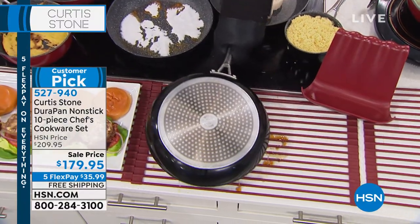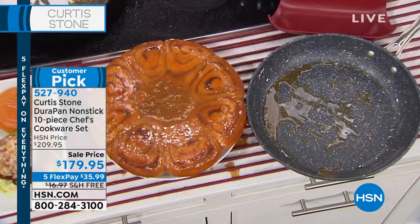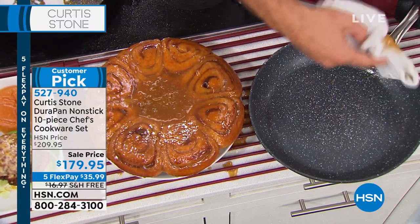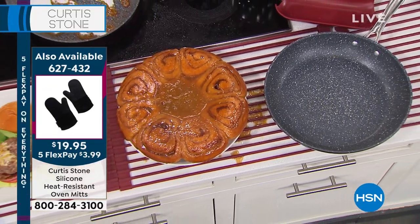I'm going to flip it on over, right? Have a look at that beautiful caramel. And, of course, nothing sticks to the pan, right? So even with that sticky, sticky caramel, I can go right on in there, give it a real quick wipe, and you're clean. That simple. Look at that. Isn't that amazing?